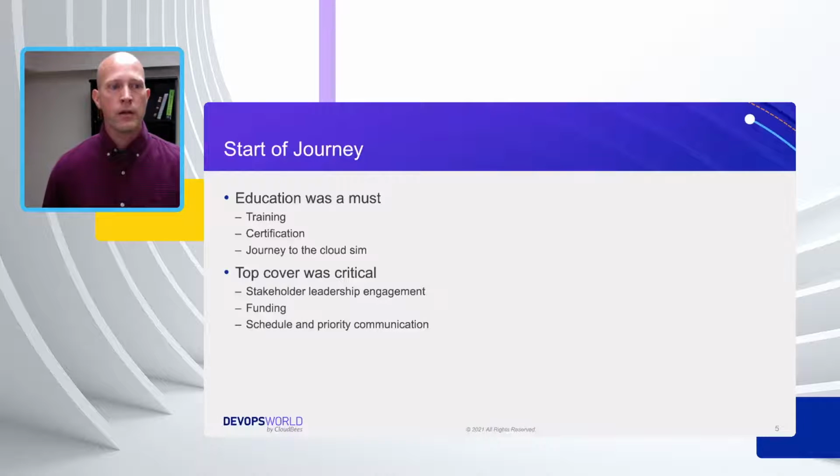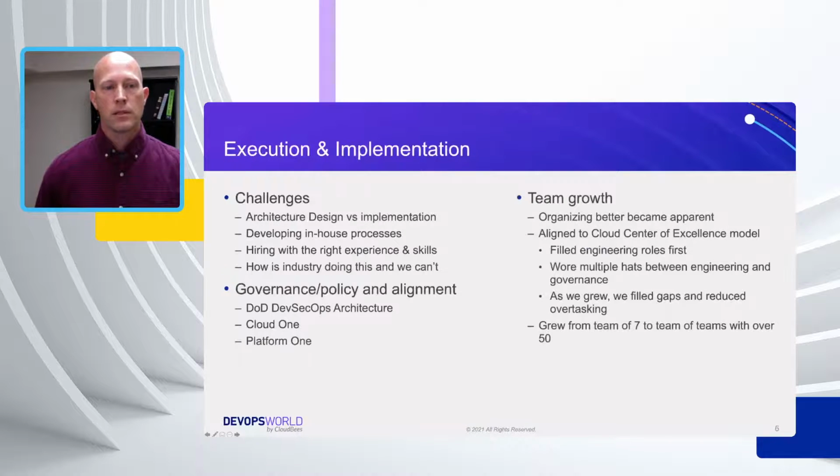Another thing that we learned here is the top cover was critical. I mentioned our champion, his position was vital to our success. So he handled stakeholder leadership engagement at the highest levels, which allowed us to secure funding for the whole project. And then along the way, that engagement, that communication, bringing the schedule and the priority, that was a must to continue on with the success.